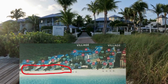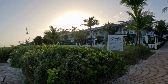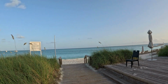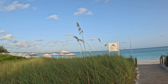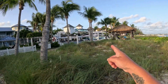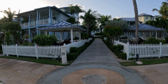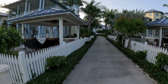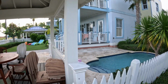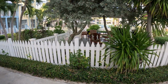As you can see, these are the Key West villas right in front of me. So they are literally right on the beach. This is a common area pool right here. But you can see these villas, they have their own space, own area, own plunge pool. They're not super private, so they're kind of like right next to each other.